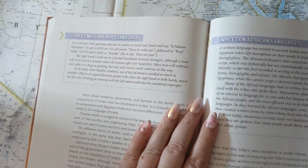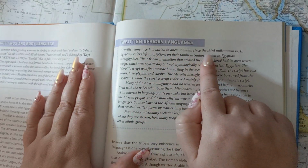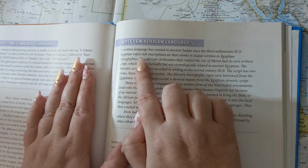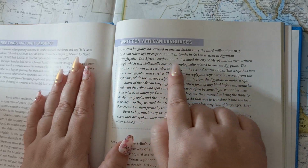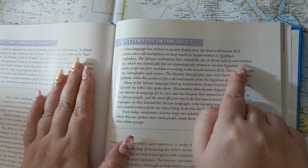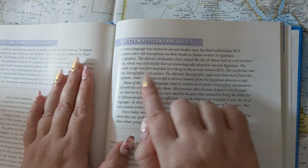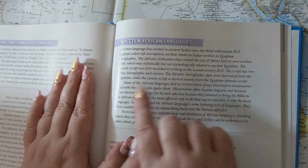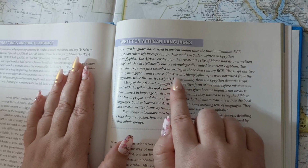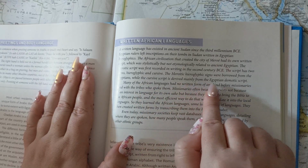Greetings in body language. See, this is what I'm talking about. Although, I'd rather read this one. Written African languages. A written language has existed in ancient Sudan since the 3rd millennium BCE. Egyptian rulers left inscriptions on their tombs in Sudan written in Egyptian hieroglyphics. The African civilization that created the city of Meroe had its own written script, which was stylistically but not etymologically related to ancient Egyptian. The Meroitic script was first recorded in writing in the 2nd century BCE. The script has 2 forms, hieroglyphic and cursive.